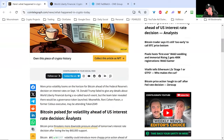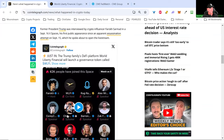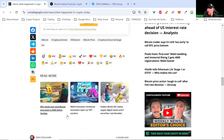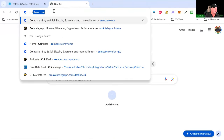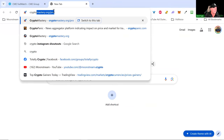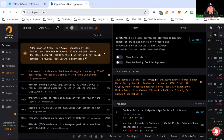So let's see. Here's what happened to crypto today. Poised for volatility ahead of interest rate. We already talked about that. Donald Trump's silent. Not sure what that is. I think he's got a new token. I'm not going to get into that either. I might check over Crypto Panic for a minute. Okay, so basically, I want to do one quick thing, Crypto Panic for the most timely news, and we'll see if there's anything pressing here, and then we'll dive into the charts. Fair enough?